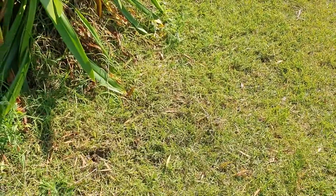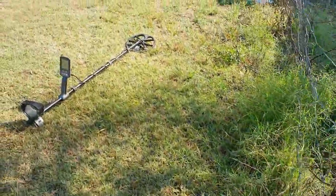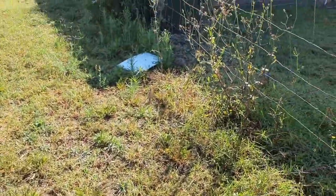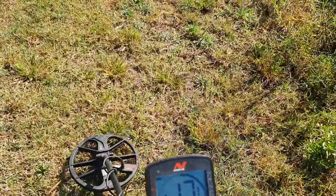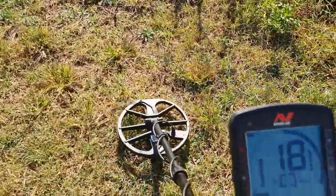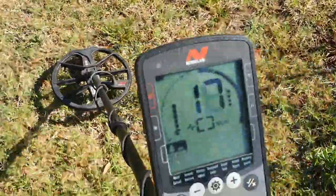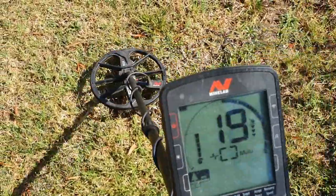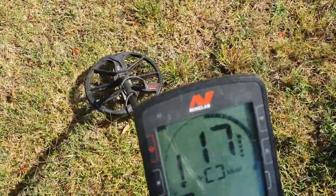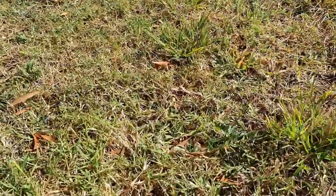Okay, that's where we dug that first 1966 coin. So just come around the corner here. There's a strong signal right here. It is hitting sometimes 19. So 19 can be a silver sixpence. Get right about there.